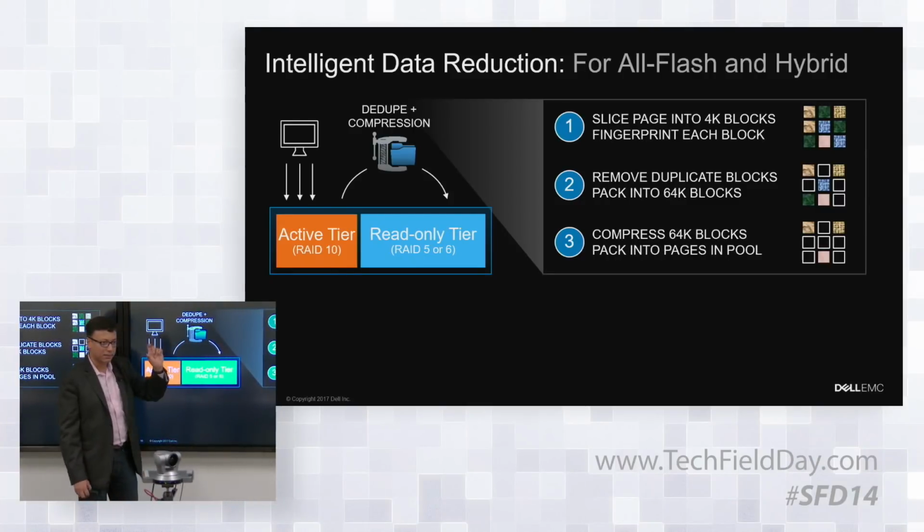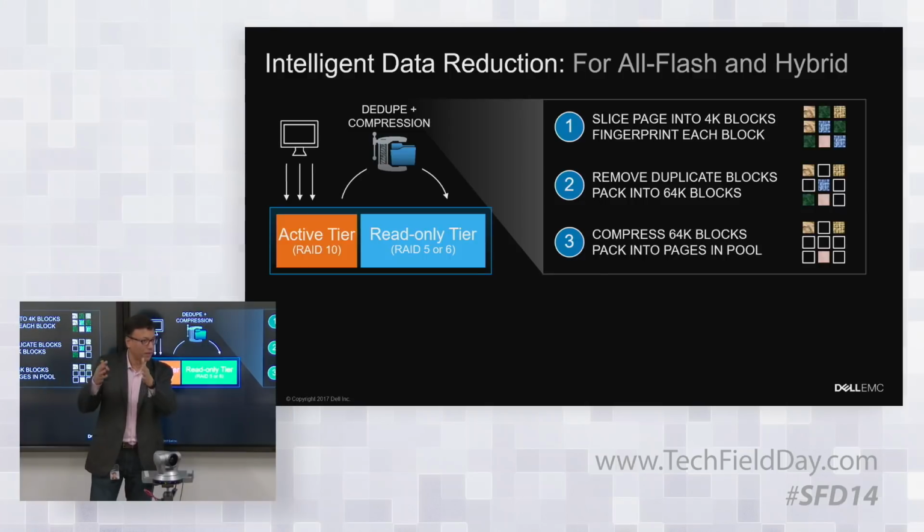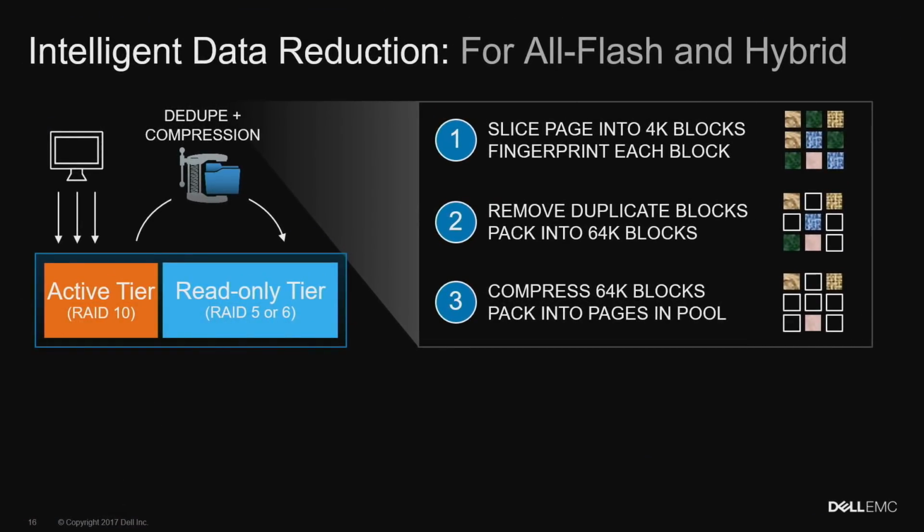Our page sizes, by the way, if we remember, are 2 megabytes, 512 KB, 2 megabytes, right? So from a dedupe perspective, that's too big. So what we do is we immediately slice it into 4K blocks. That gives you very granular deduplication. We slice it out, we fingerprint each block, we look up in the dictionary, yep, it matches, we verify it, we immediately remove those 4K blocks. So it's a very granular 4K block deduplication, right? So take care of that.